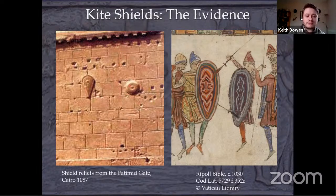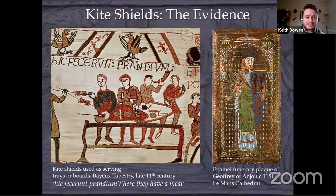Now, we know that some kite shields were flat or flattish, as indicated by their use as improvised tables shown on the Bayeux tapestry. But of course, we know that curved shields were also widespread, and in fact, curved shields might have predominated. Some were curved to such a degree that they were almost half cylinders, as you can see on the enamel plaque of Geoffrey of Anjou at Le Mans Cathedral, shown on the right of the slide.